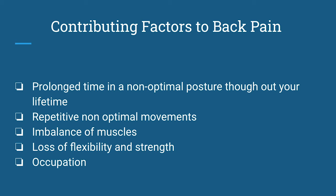There's also repetitive non-optimal motions. Think of a factory worker who maybe is on a car assembly line. That person doing the same task over and over and over again is going to have some low back pain, because there's an imbalance of how we use the muscles during all those years. And in being in those non-optimal positions, there's a loss of flexibility and also strength. So your occupation, whatever it may be, can also contribute to low back pain.